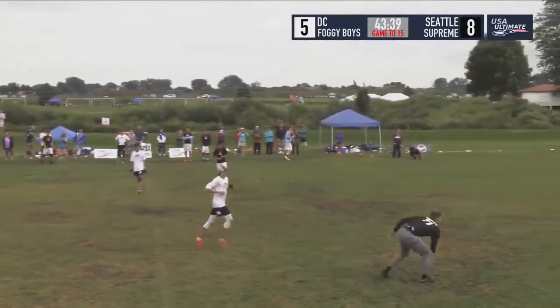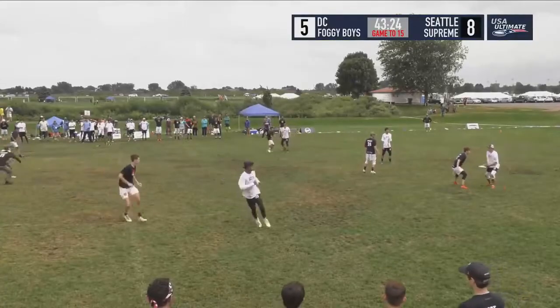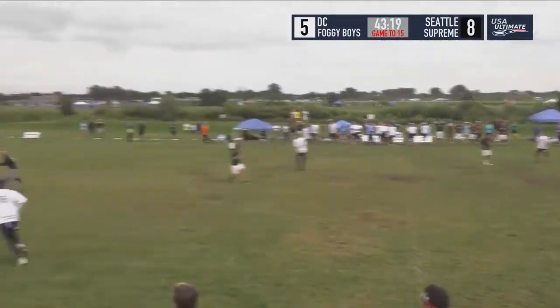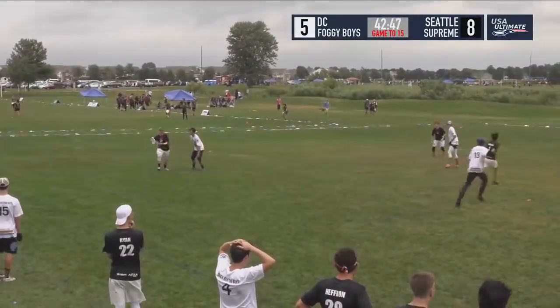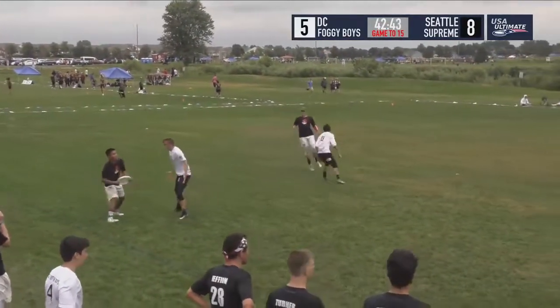But an overthrow. Force Seattle into that. And another huck that's hanging, and time to get free, but it's just not working out right now. Schooley gives it to Rapasura.